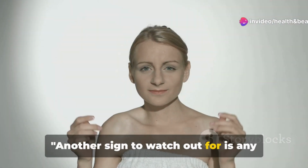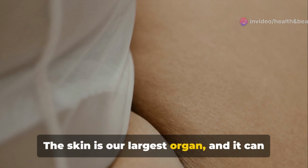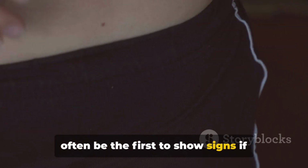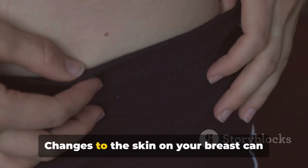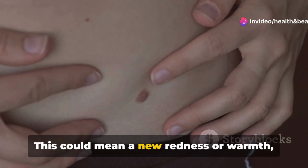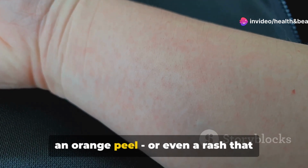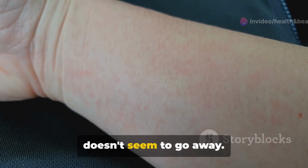Another sign to watch out for is any changes in the skin of your breast. The skin is our largest organ, and it can often be the first to show signs if something is amiss. Changes to the skin on your breast can range from subtle to more noticeable. This could mean a new redness or warmth, the appearance of dimpling, almost like an orange peel, or even a rash that doesn't seem to go away.